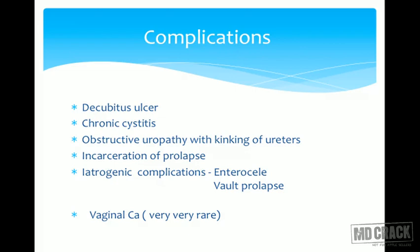So what is the cause of decubitus ulcer? Again, it is an important question from the MCQ point of view. Basically what happens is, as the organ is getting prolapsed, the venous return is getting affected because of kinking of vessels. As the venous return is affected, there is stagnation of this blood, and that leads to ischemia.